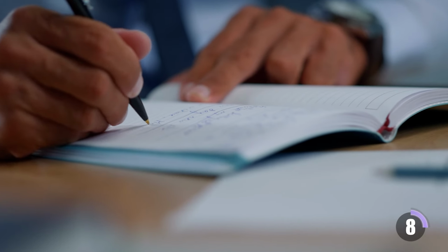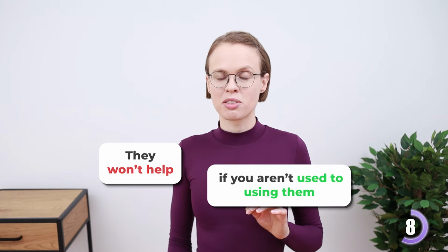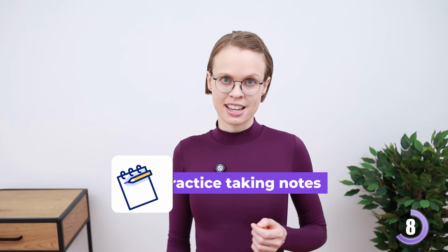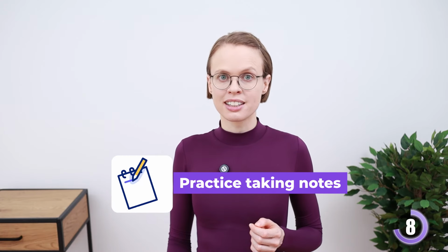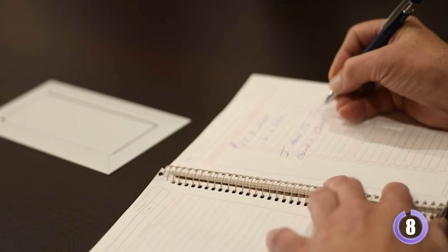Taking good notes for TOEFL listening requires some practice. You can have the best strategy in the world and a great list of symbols. However, they won't help if you aren't used to using them. Therefore, practice taking notes while listening to things in English. It can be a TOEFL practice test, or it can be a podcast on a subject you like. The more you practice, the better you will get. That's it. That's my 8 top tips for taking notes in TOEFL listening.